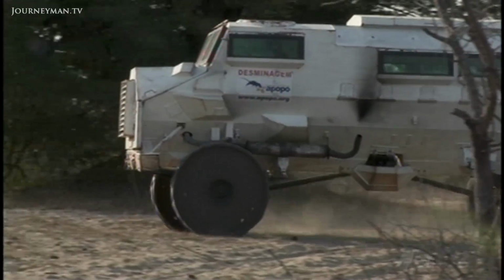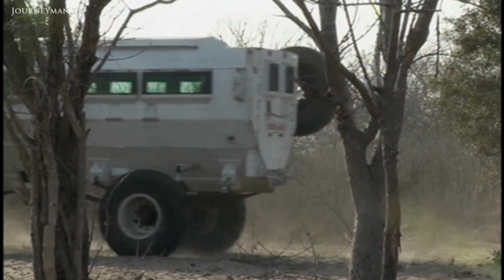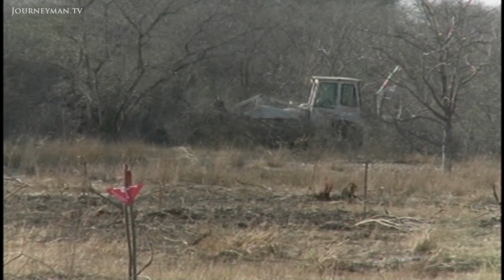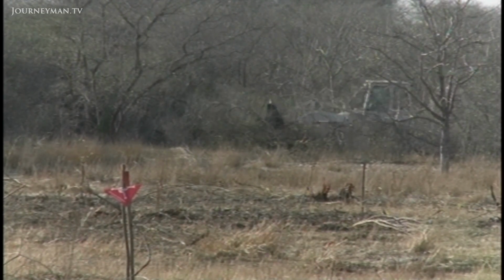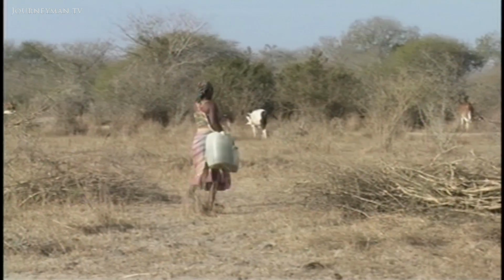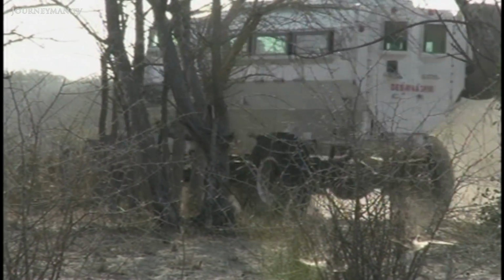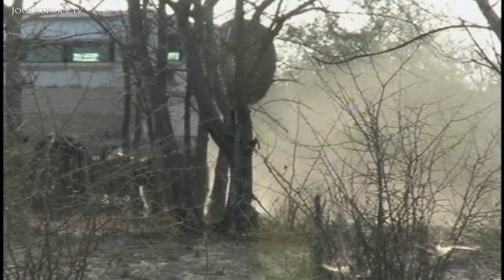The demining team is busy clearing the scrub before the rats can be put to work. Already they've spotted 2 landmines. They almost drove over them. We actually know that there have been 8 mine victims around this area, and so we've got a high expectancy of finding more mines.